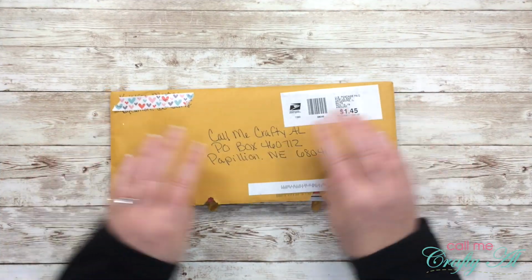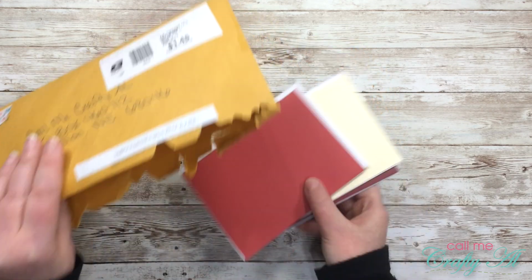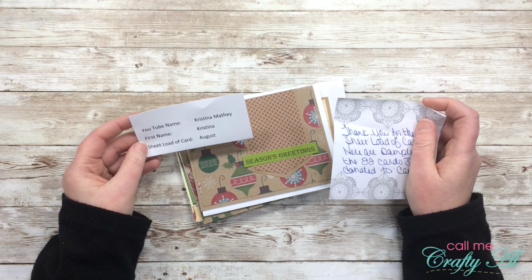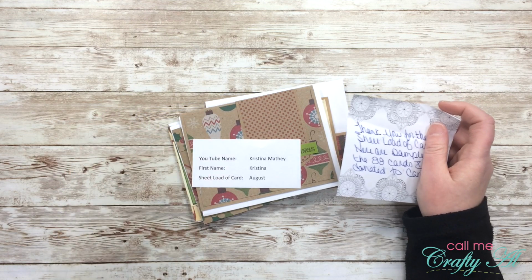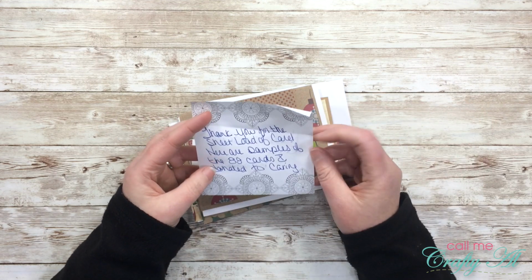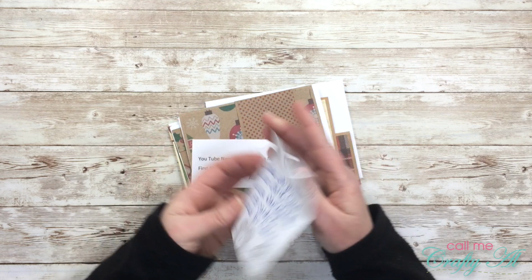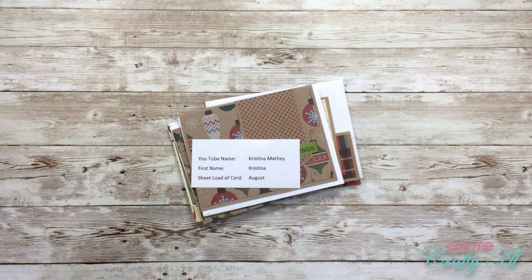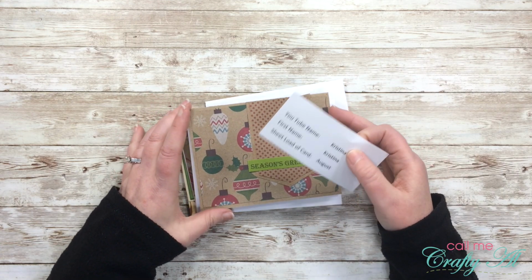Next up, I have an envelope full of cards. All of these cards are from Christina Mathy, that is her YouTube name, and she has done lots of different months' cards. She wrote me a little note here and it says, "Thank you for the sheet load of cards. Here are samples of the 88 cards I donated to Caring Hearts Card Drive. Enjoy." Christina, that is so awesome to hear that you're using the sheet load to help with card donating.